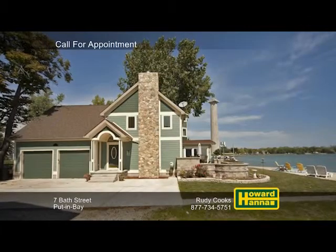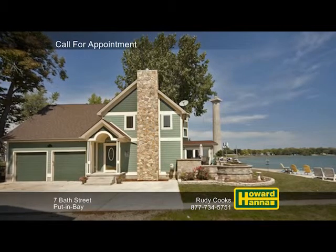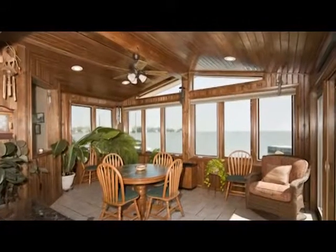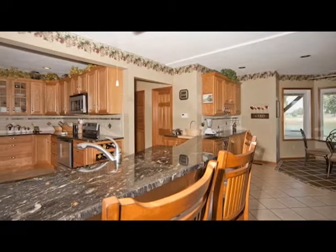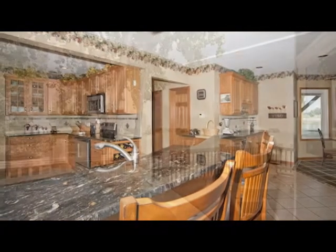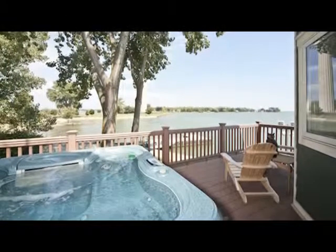One of a kind, this classic 1936 Put-in-Bay home with 4 bedrooms and 2.5 baths has been completely renovated. It offers panoramic views and combines the historic past with modern-day luxuries. Prepare your meals in a tasteful kitchen with oak cabinets, granite counters, stainless appliances, and twin pantries. At the end of a busy day, recline in the hot tub while enjoying magnificent island sunsets.